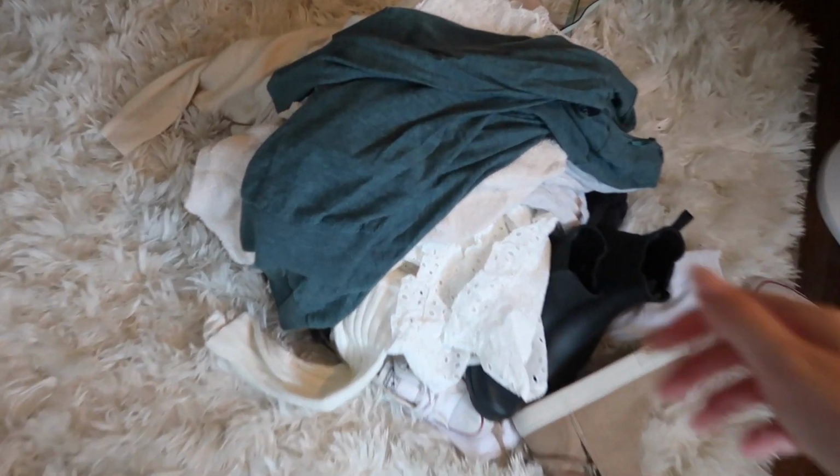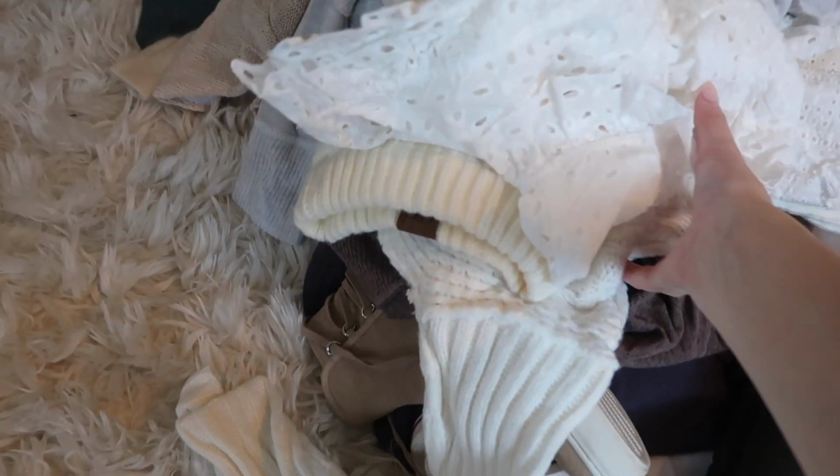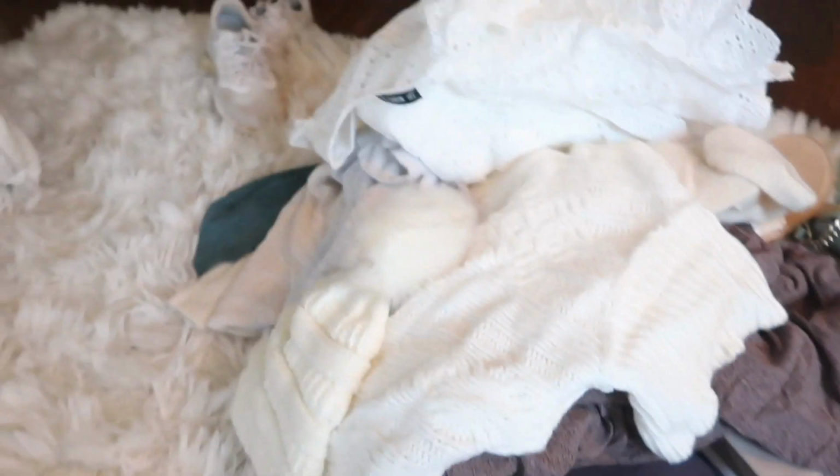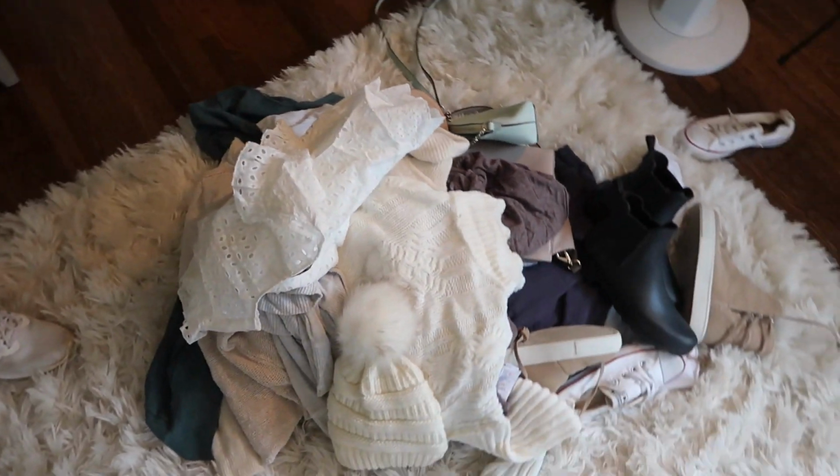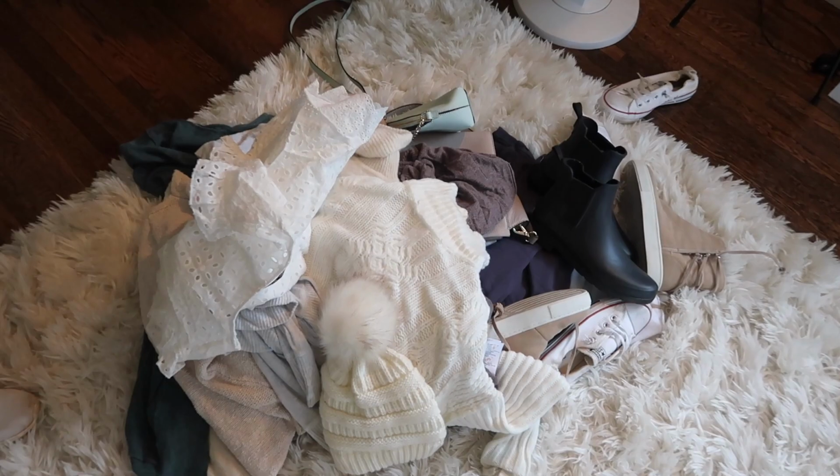This is pretty good progress. I have a ton of clothes here, some hats, bags, shoes, and yeah, I'm proud of myself. That's only half of the closet, so let's go ahead and do the other half.